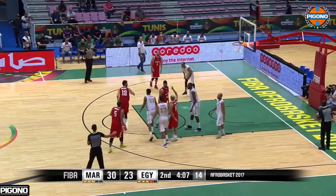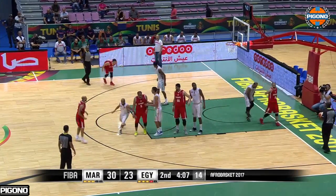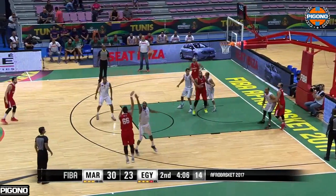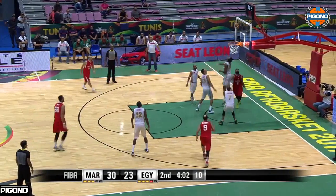I'm starting to be a bit worried about the personal fouls of the Egyptian team, because they already have 12 personal fouls, and we're in the middle of the second quarter, and we mentioned that as a key element, so they really need to start to manage them.